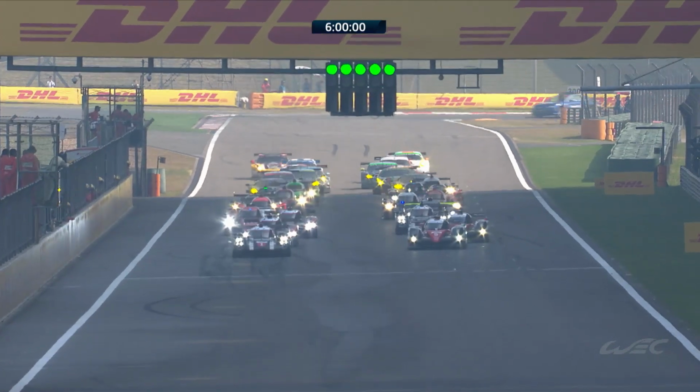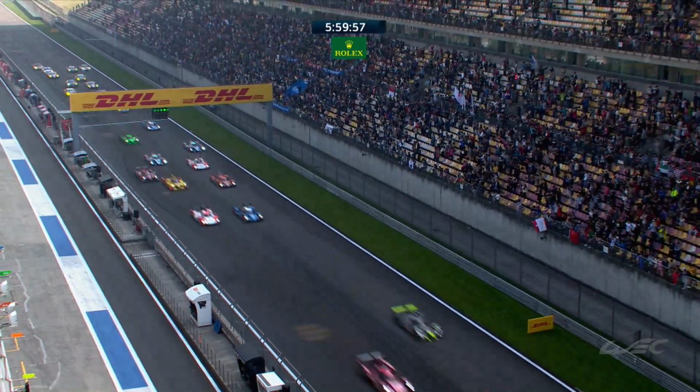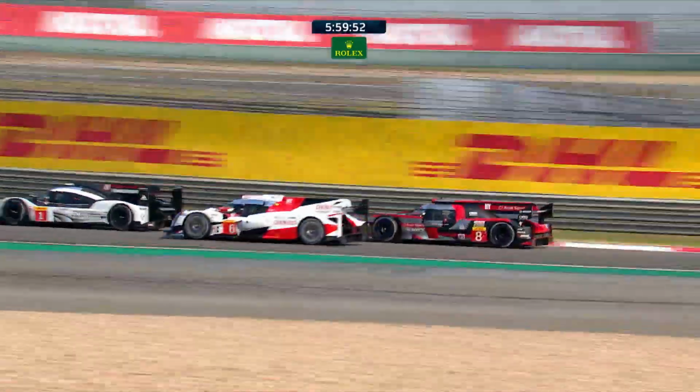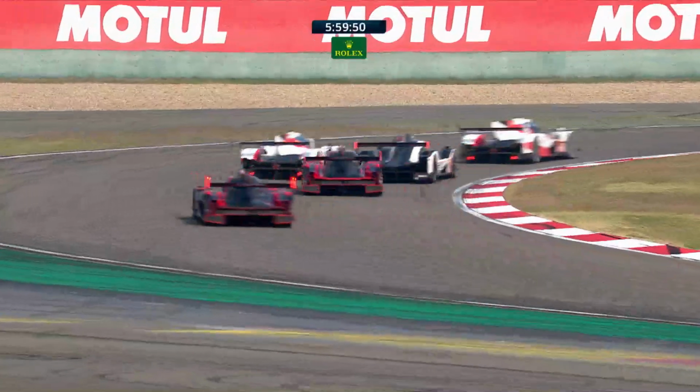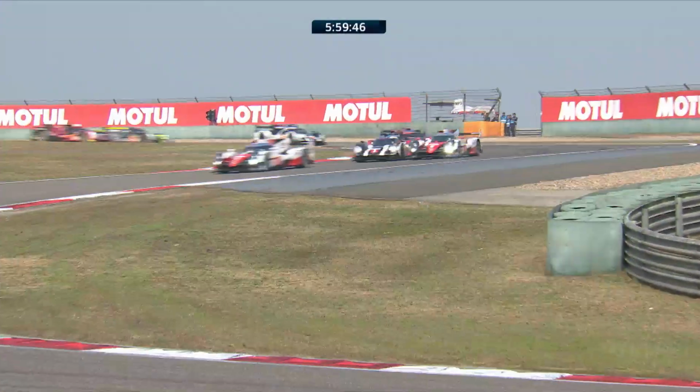Six hours on the clock. Brennan Hartley on the left-hand side. Red goes to green, and Racing's got a decent start. But Buemi, oh, look at Buemi coming down the outside. He's got an absolute corker into turn one. Toyota leads here in Shanghai. And it looks like Mike Conway's going up into second.